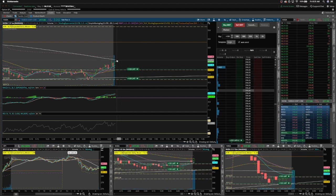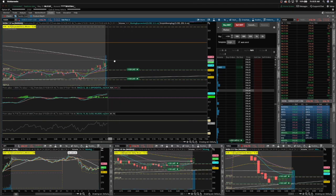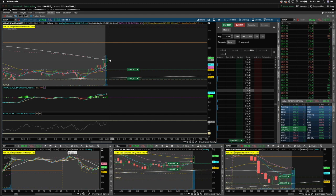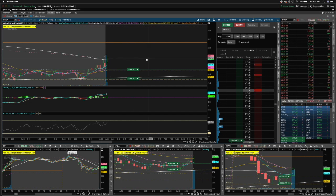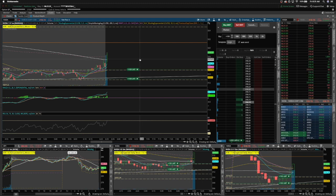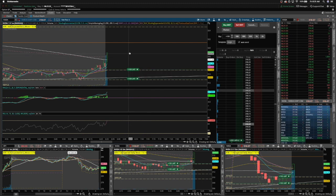So here's the moment of truth. Can it break this? If it does break it, then we're going to come in. Wait for it to close. I like this. I like buying here. Check the L2. So I'm in sales about even. Yep, you gotta get in. Wait for it. Should have gotten in at the bottom here. Oh, we missed that.